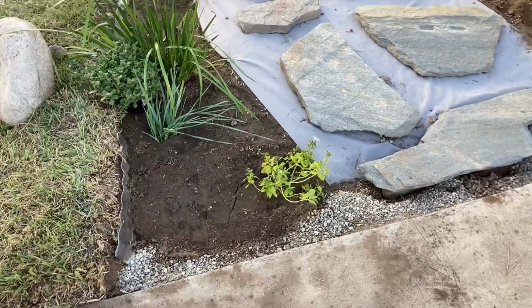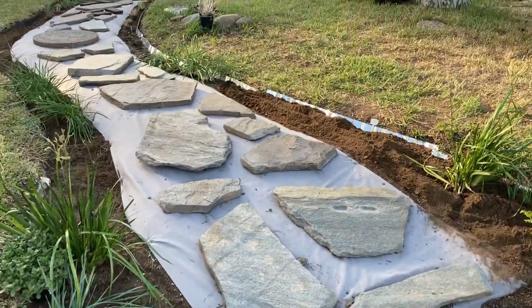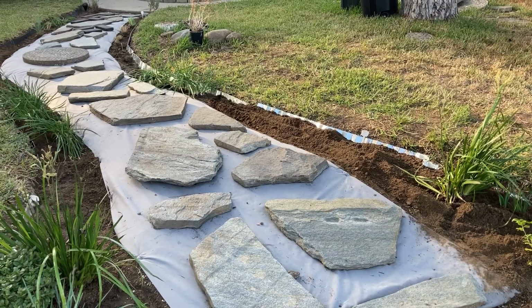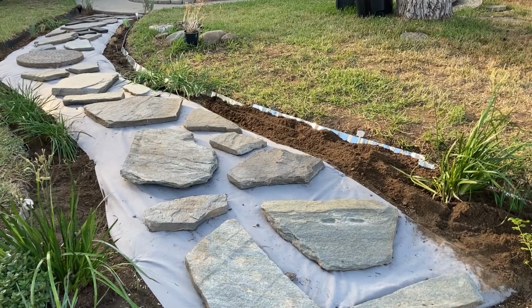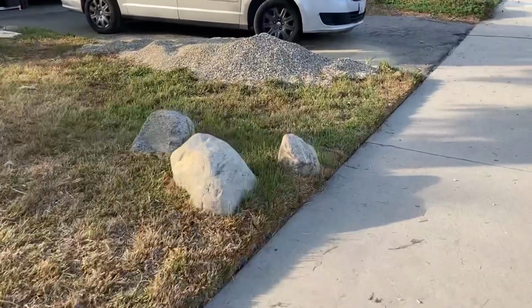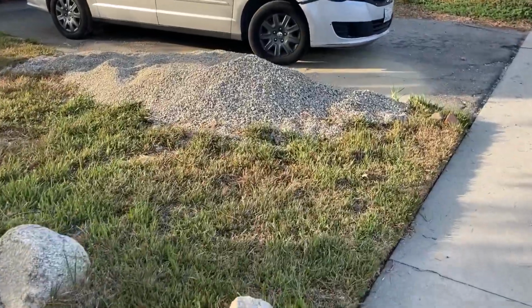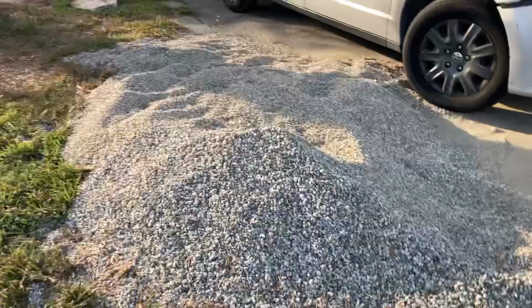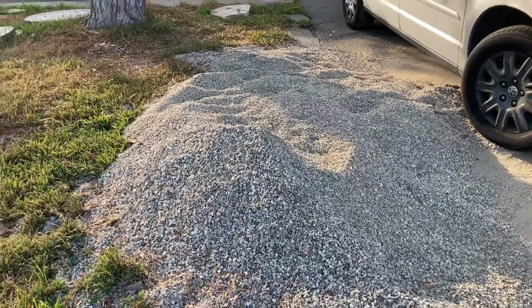I'm still trying to raise the level of the soil to the height of the edging on the sides, or close to, so that I can finish this off. Our friend left us what we all jointly thought would be a sufficient amount, and then whatever we don't use, they're going to come and pick up.